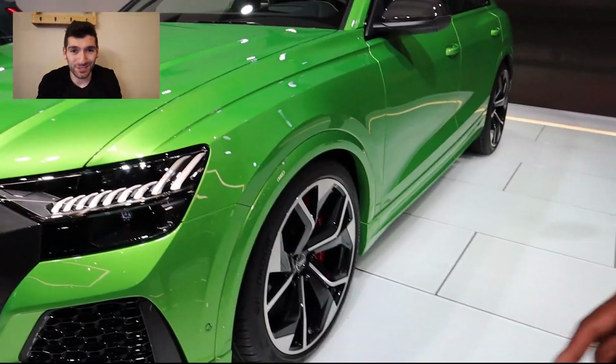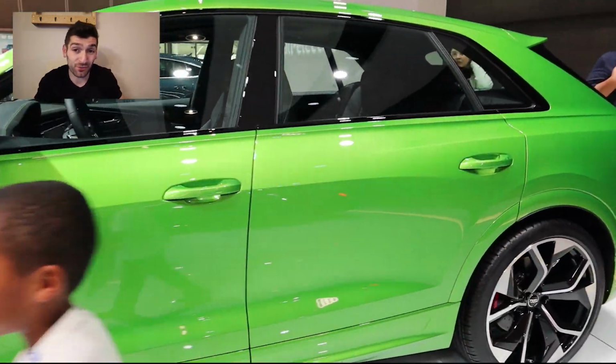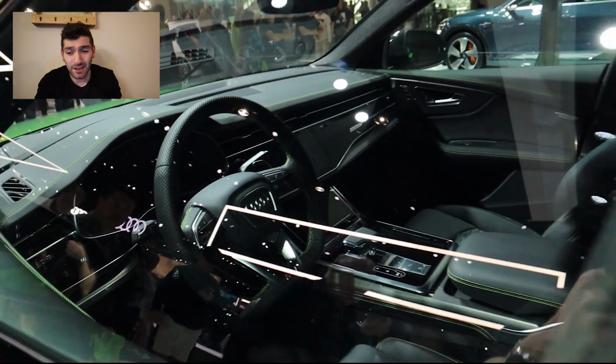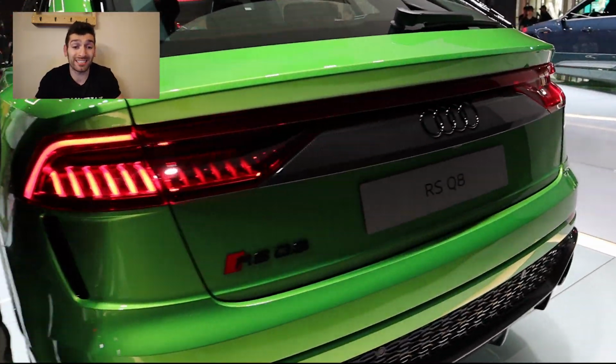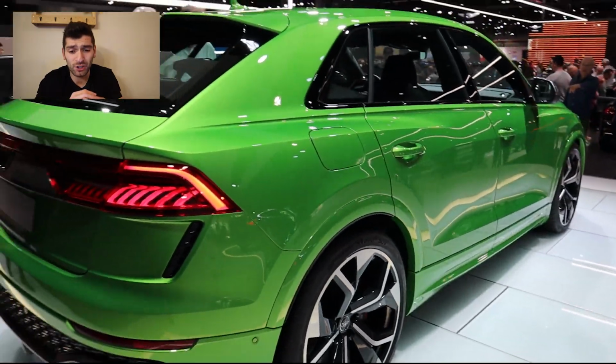So let's get started. Audi was definitely flexing its muscles at the LA Auto Show. It introduced the RSQ8, which is the first RS SUV from Audi here in the US. It has a 590 pound-feet of torque and 592 horsepower engine that can do 0 to 60 in 3.8 seconds, and it's just stunning in this green color. Definitely a beautiful car at the show.